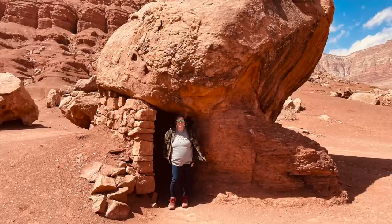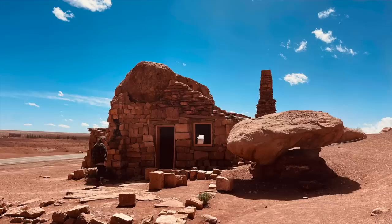So we left there and we wanted to drive down a little bit further. We didn't want to make a much longer drive than what we did. So we went down a little bit further to the cliff dwelling. And we got out and we saw that.